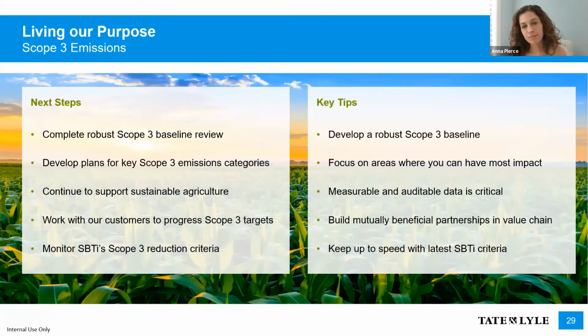And I think it's really looking at the relationships within the value chain. Depending on your industry, that may be easier or more difficult, but the ability to share our Scope 1 and 2 emissions with our customers and 3 through our agricultural initiatives is critical for them and their reporting of Scope 3 emissions, just like it is for us to understand the role that our products play in their Scope 1 and 2 emissions. Because again, that all comes back to us in Scope 3.